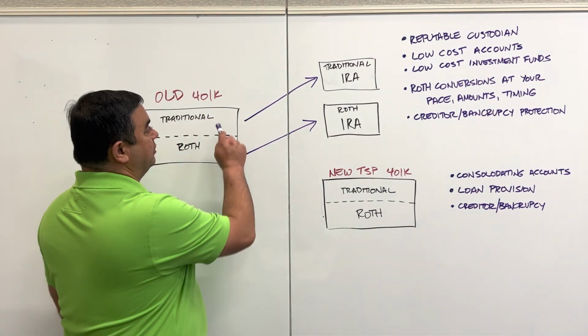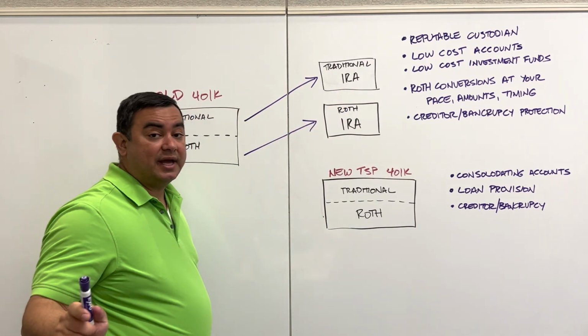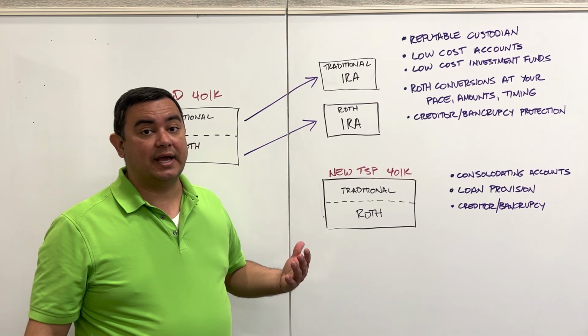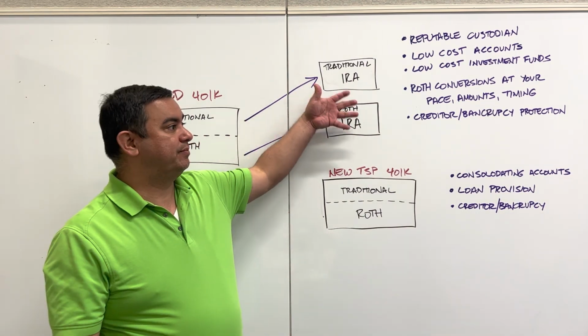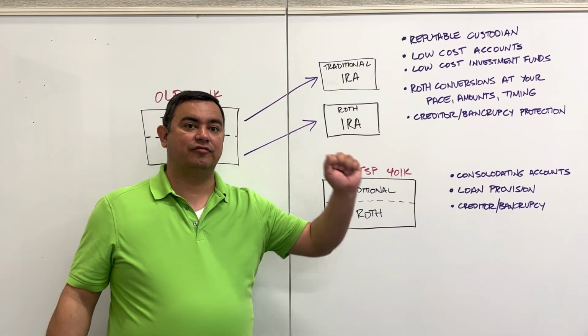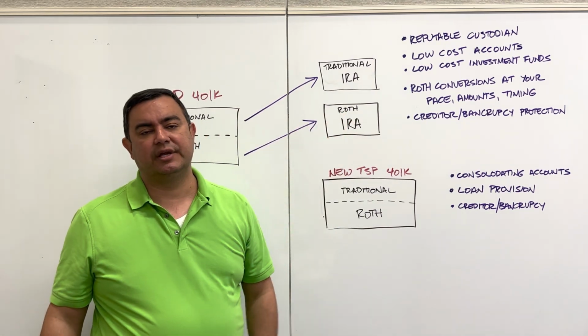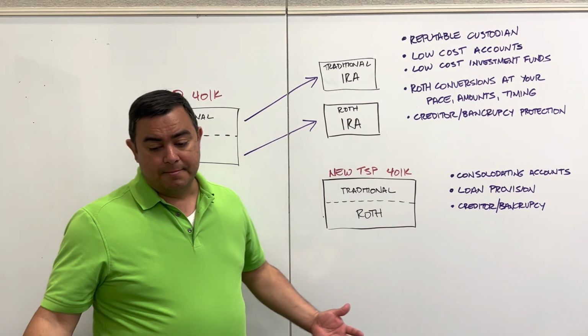And then again, because traditional money is moving into another traditional retirement account, it is not a taxable event. The Roth money moving to the Roth IRA, that's not a taxable event. And then the money could stay there. And then from there, once that cash gets deposited, you could buy your investment funds or your stocks or whatever. Maybe you're saving cash, you could leave it in cash. But you could do that there, all right?